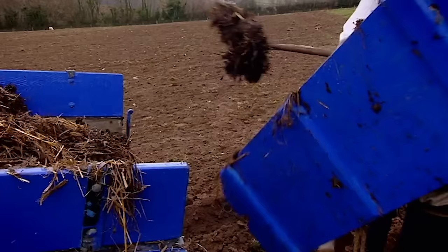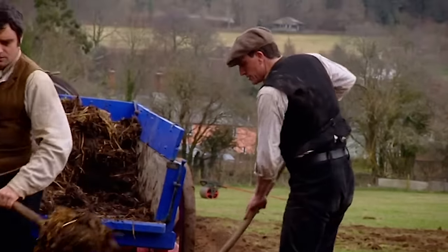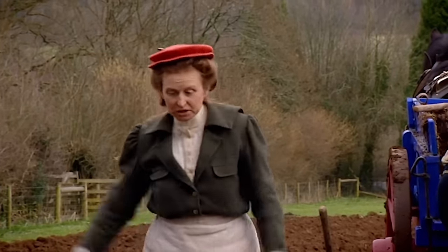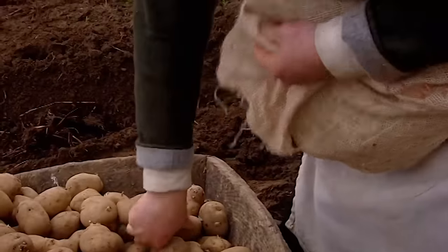Right, I wonder if you want to go ahead and start getting the potatoes. Yeah, sure. Do you want the tatties in the dung? Tatties in the dung, yeah. Tatties in the dung, sounds like an Irish pub. To feed and nourish the potatoes, the team are using horse dung.